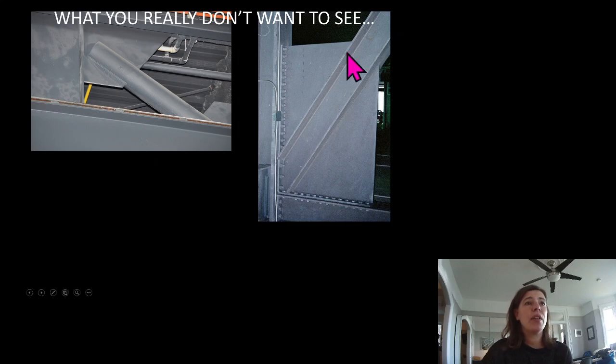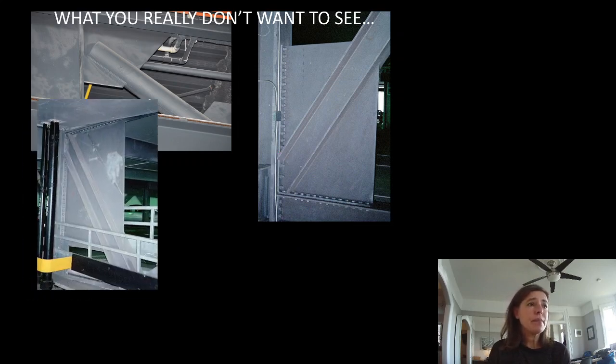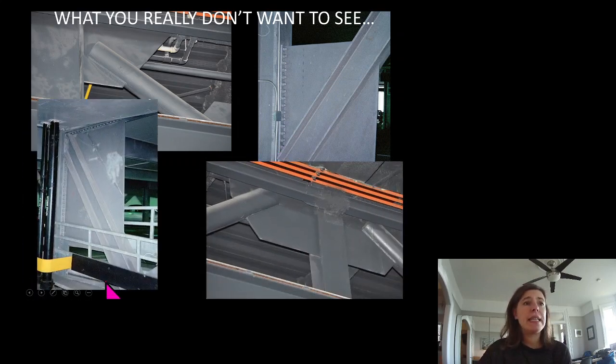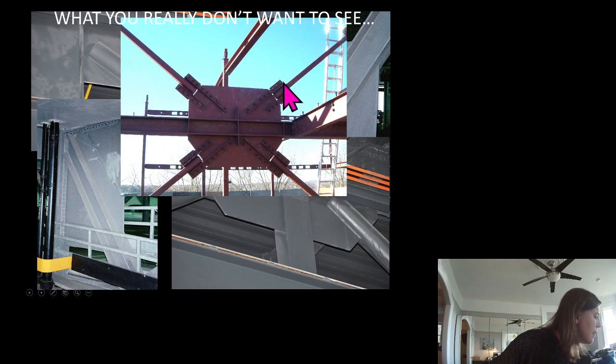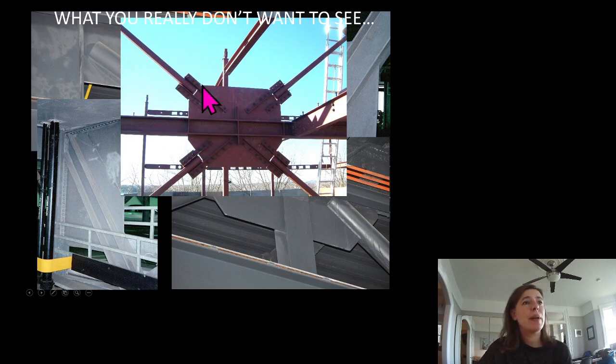You can see these are starting to get really big. This actually turns it into a moment connection, which means now this whole thing has to be re-engineered to take moment into all of these things. This is getting really crazy. Really complex methods. Really complex connection methods.